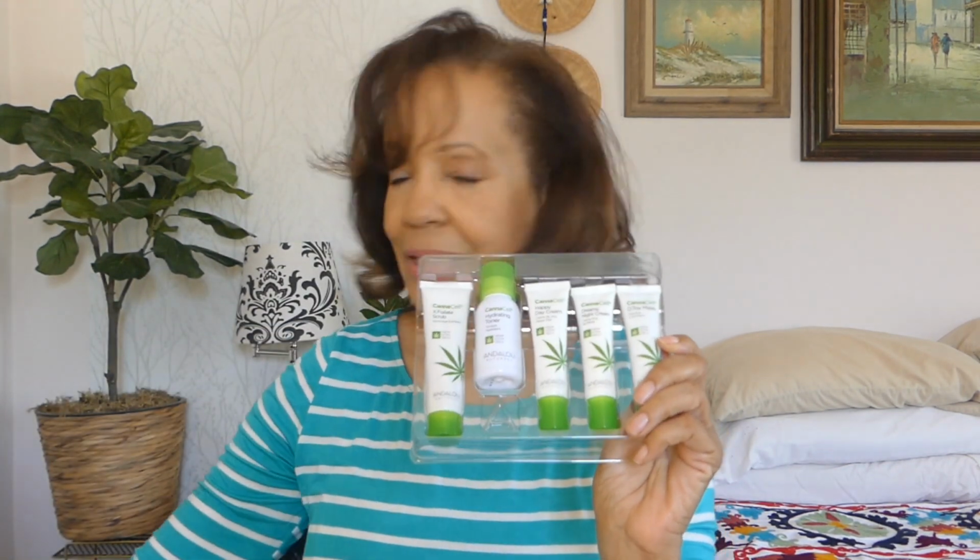So this is how the products come in the starter kit. It has 5 products in here. Here they are. And they include the Exfoliate Scrub, the Hydrating Toner, Happy Day Cream, Dreamy Night Cream, and a Detox Mask. So there was no cleanser included in this. So I also picked up the Cleansing Foam.